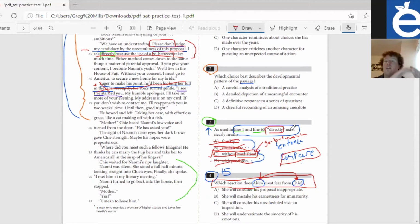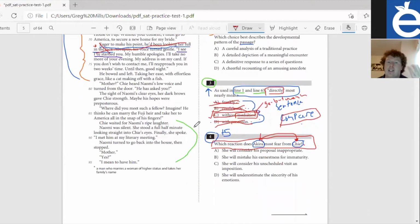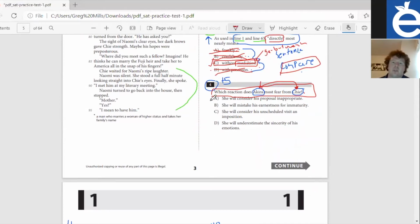And now, like with our vocabulary questions, we want to get a meaning in our own words to compare our options with. So it directly states in the text that he doesn't want his candidacy to be judged on the unseemliness of his proposal. So unseemliness means impoliteness, rudeness, or uncouthness. So he doesn't want to be judged based on his lack of etiquette, something to that extent. So we've got that idea. Let's compare that to our options here. So we've got A, she will consider his proposal inappropriate.